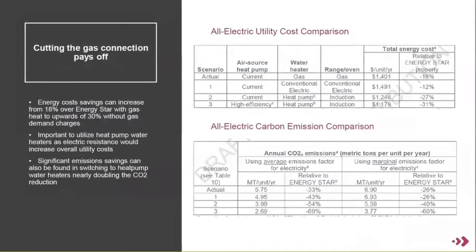So if you remove that gas connection, you can actually increase energy cost savings from 18% all the way up to about 30%. And you can see that in the top chart here. But it's important to realize that to get to that 30% savings mark, you need to move from a conventional electric water heater to a heat pump water heater.